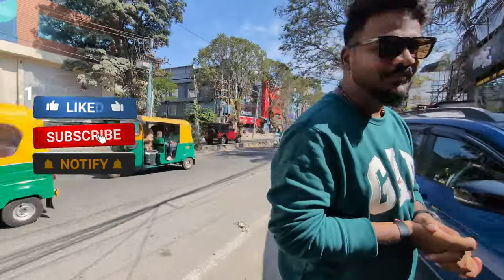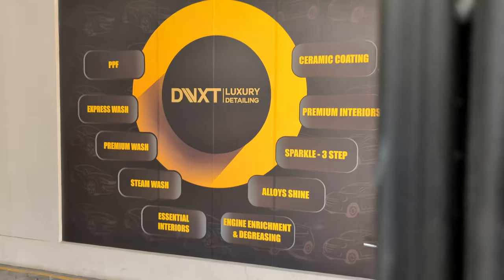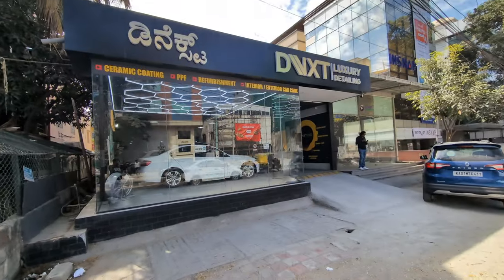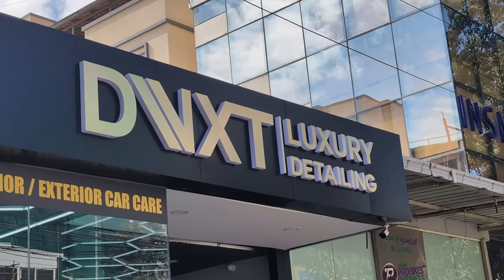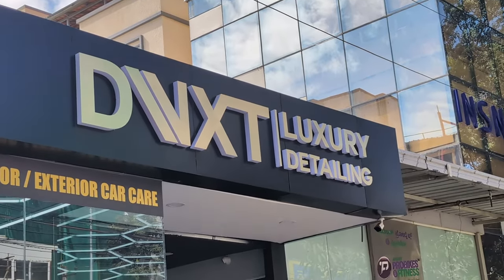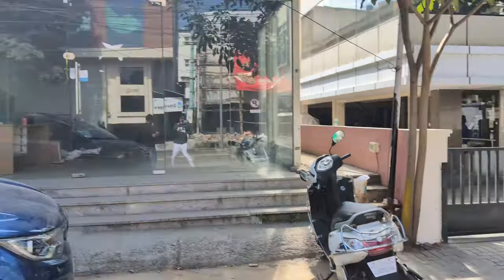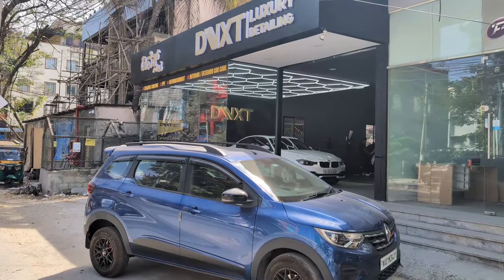So I have come here to the Dnxt Luxury Detailing Shop in Koramangala. Months back I heard that they are doing really good work in this area. So I thought, okay, let me get the car here and bring back its charm. We'll put the car inside and see what best they can do. They have different kinds of services. We'll go meet the owner and check with him what services he has.